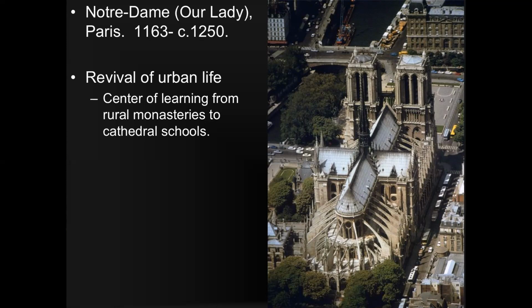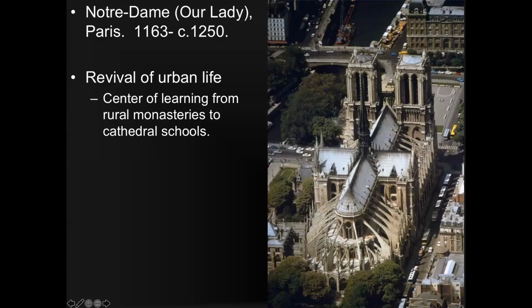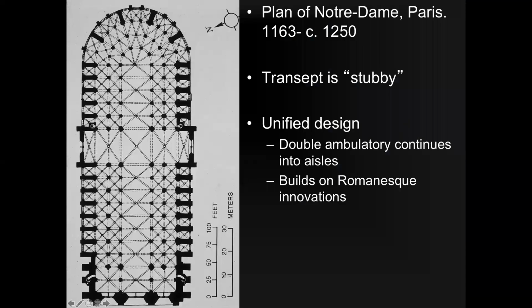And this goes along with the French king trying to get more power and centralize power more. So, of course, you're going to want to build up cities. And the center of learning kind of shifts from the rural monasteries to the cathedral schools. So the king is trying to bring people closer to these urban environments, and Notre Dame is the result of that. And I should also say this is kind of the beginning of university systems in France as well.